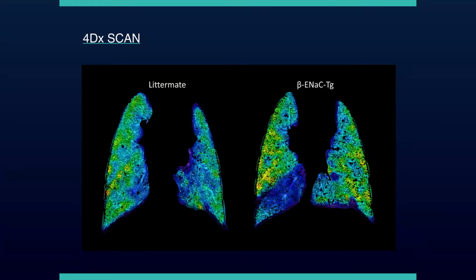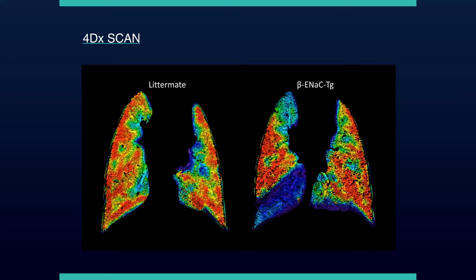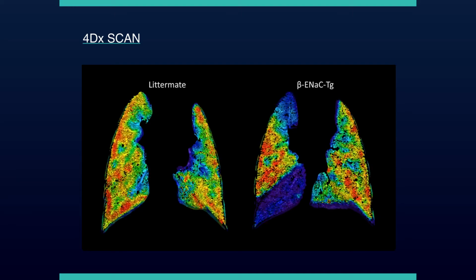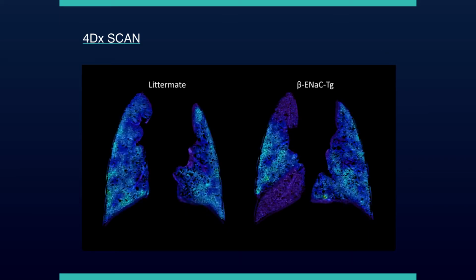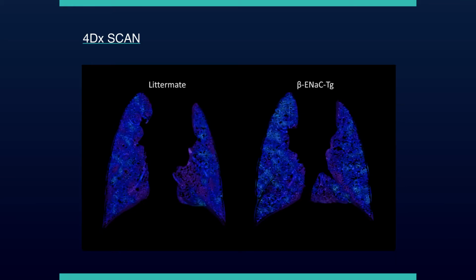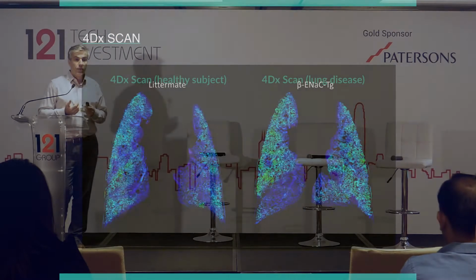Here I show you 4DX scans side by side. You have a healthy scan on the left and one example of a diseased lung on the right. Blue shows when you're at the bottom of the breath, when you don't have much air in your lungs, and red shows the top of your breath when you have the most air. You can see in the healthy lung, basically all the lung fills up to full capacity.